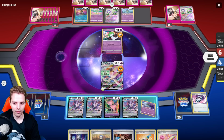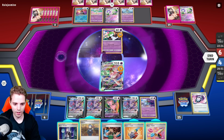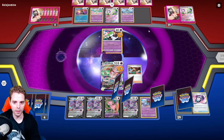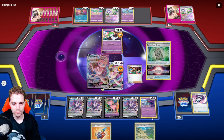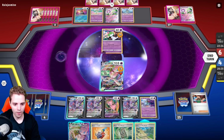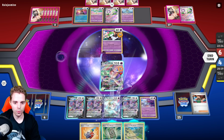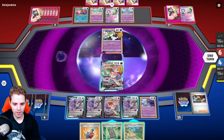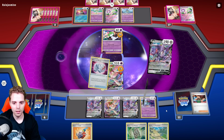Dreepy is always super fun to use, so I'll slap that down. And let's go for a Judge play. Mew VMAX, cool. Mew VMAX, number 2, away. We do have Collapse Stadium, don't worry about it. And we still have Star Alchemy as well. If push comes to shove, we can still use that.